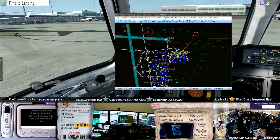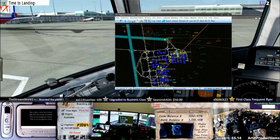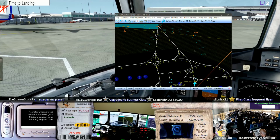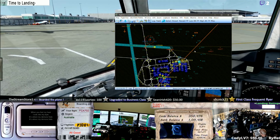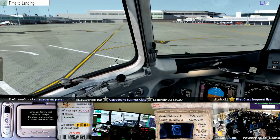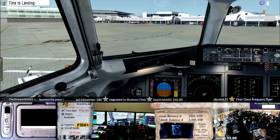Runway 27 is just nearby. So Quebec. Taxiway Quebec all the way to runway 27. This ground crew are very hardworking and push me all the way to the main taxiway.